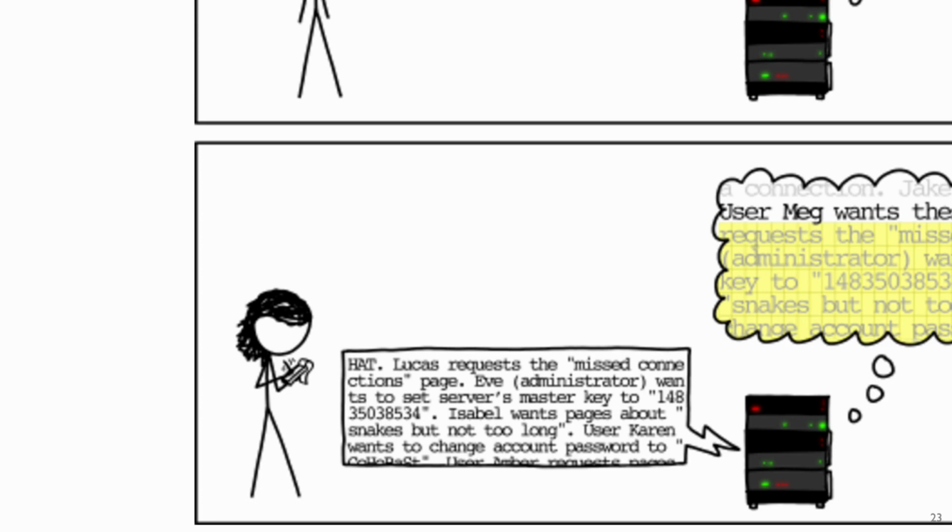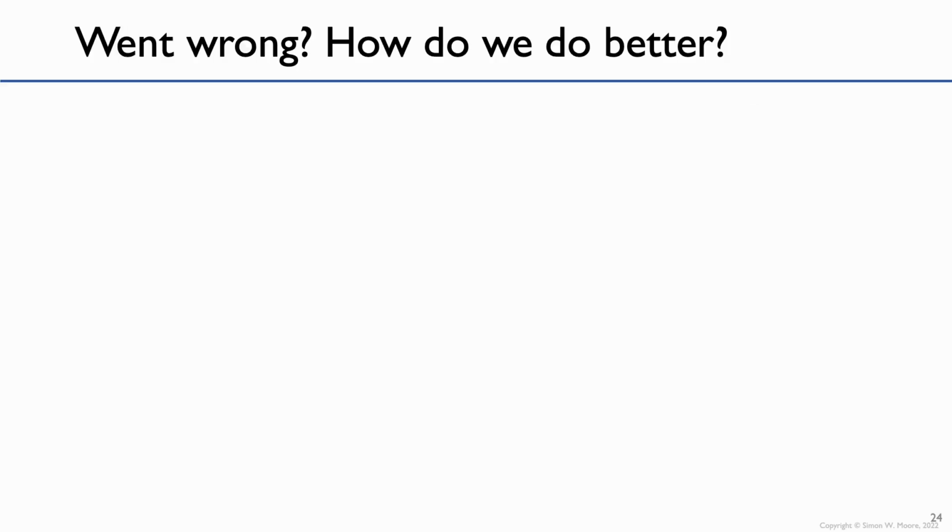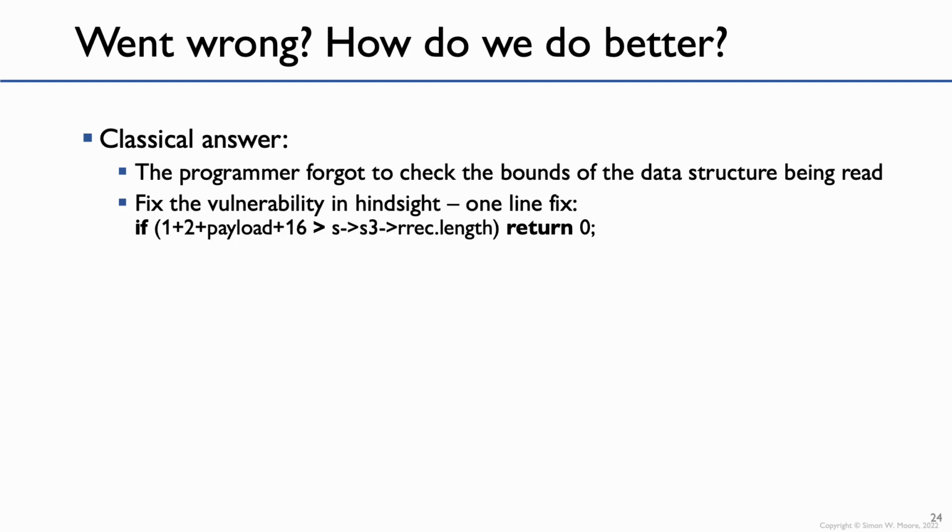This is nuts, right? We shouldn't allow this sort of thing. So what went wrong, and how can we do better? Well, the classical answer is stupid programmer. The programmer forgot to check the bounds of the data structure being read. And actually, the fix to the vulnerability in C is the following one-line fix. Okay, it basically just checks the length matches up.